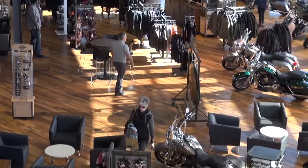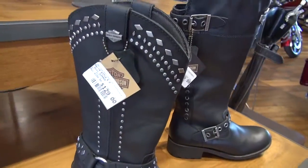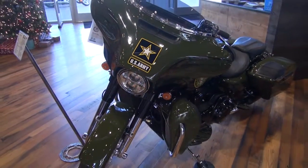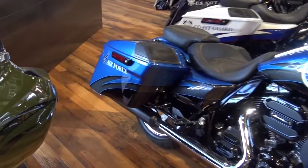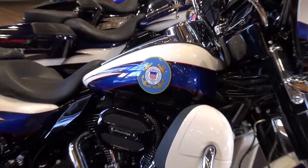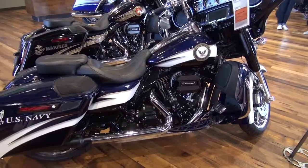Okay, let's head on downstairs to the main floor, 32,400 square feet of retail shopping. Down here, you'll find anything imaginable, from clothing to boots to shoes, to even the military motorcycles that the owners of Harley-Davidson donate to the veterans, as well as these bikes done by Spooky Fast Customs. It's a subsidiary of the Harley-Davidson store. They're just around the corner from Harley-Davidson, and they did all these beautiful bikes.